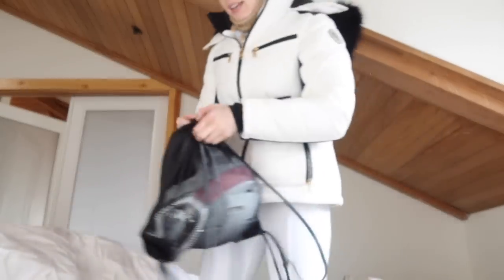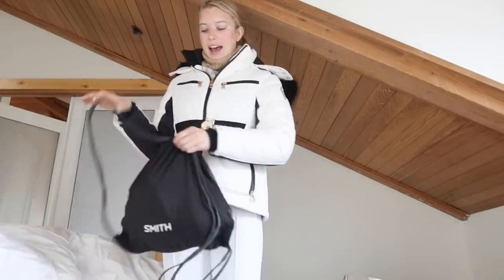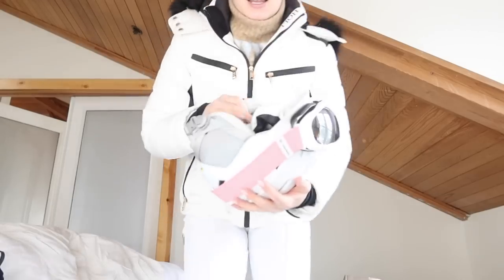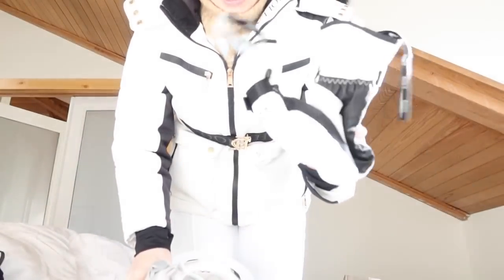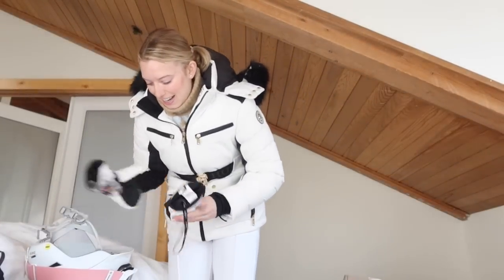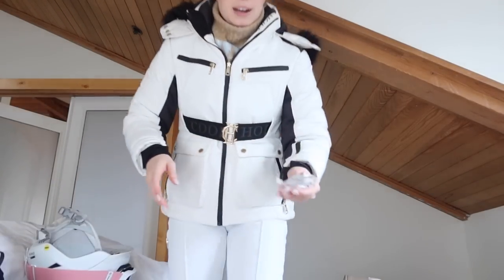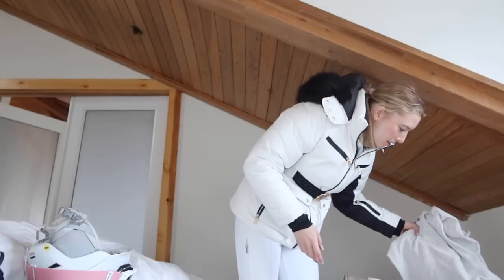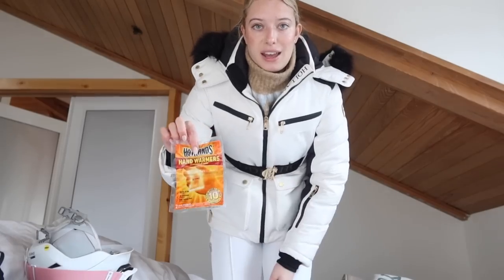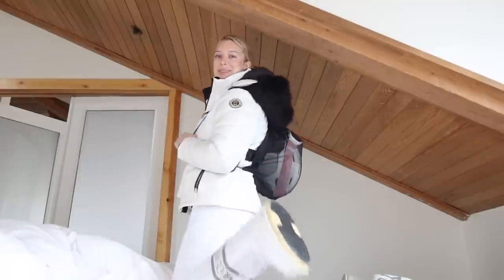The only other thing is this bag, which I will be carrying on my back. It's a drawstring bag that has my helmet in it. And on my helmet, I just have my goggles. And then inside I have my mittens. And I'll leave links to all these things if anybody is interested. And then also inside my mittens, I have hot hands. These are actually my hot hands from yesterday, so I'm going to bring some more. I just find that they keep you so warm, so I'm going to bring a pack of these. And let's head over to the mountain.